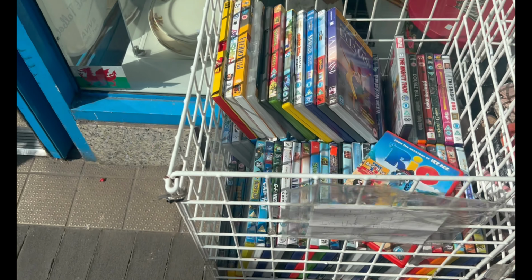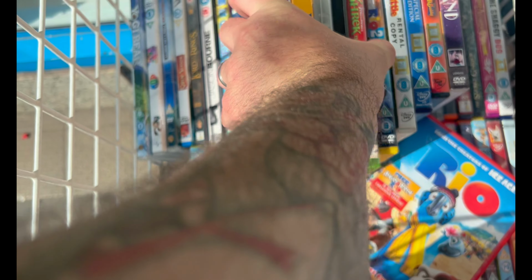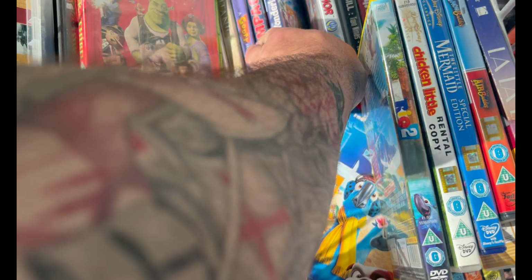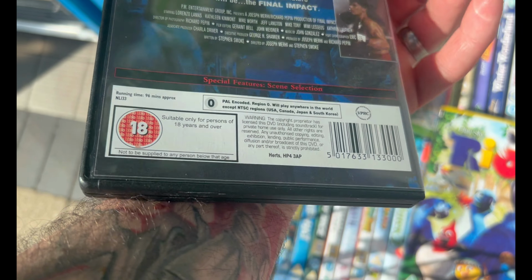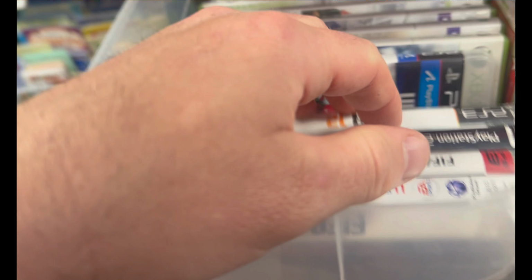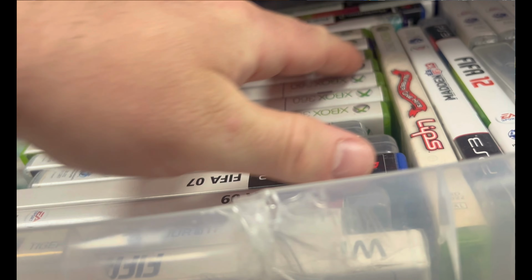So like I said, we've headed to Port Talbot for the day. Wanted to spend the day there, hitting all the charity shops and then heading to CEX and Retro Stash. First stop was this charity shop, couple of DVDs outside in the sun, perfect place to keep them. I had a little look through these before I headed inside, checked out the game drawers, couple of drawers here where they keep their games, mostly FIFAs and Wii Fits, but I have had luck in here in the past. I found sealed Xbox One games in here and some other stuff, so yeah, always have a good look.